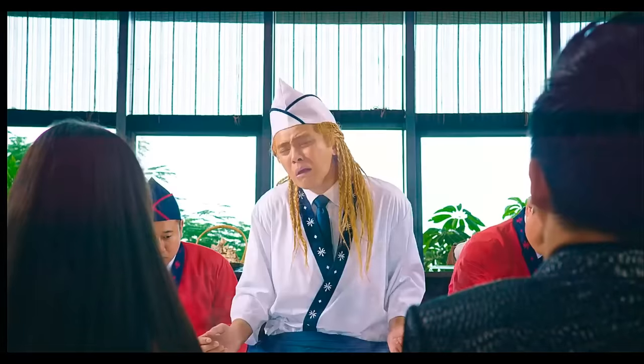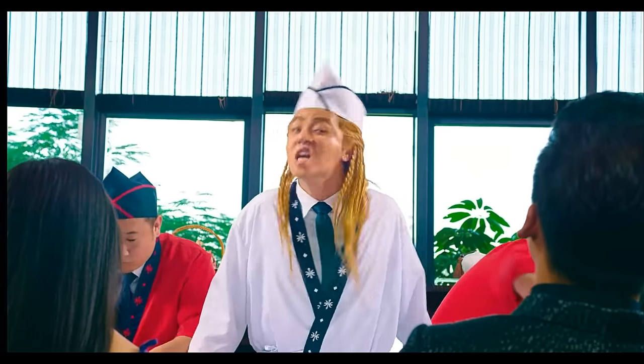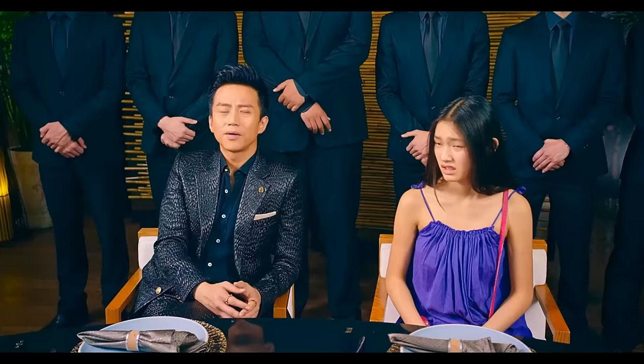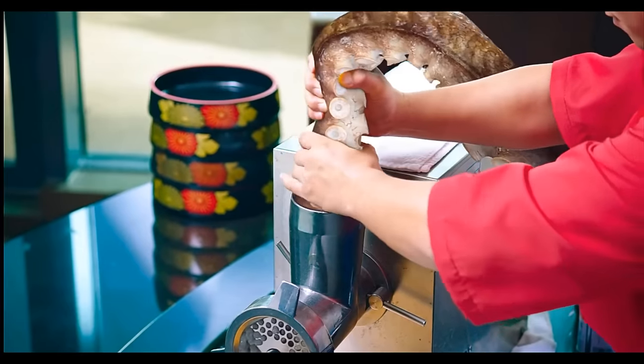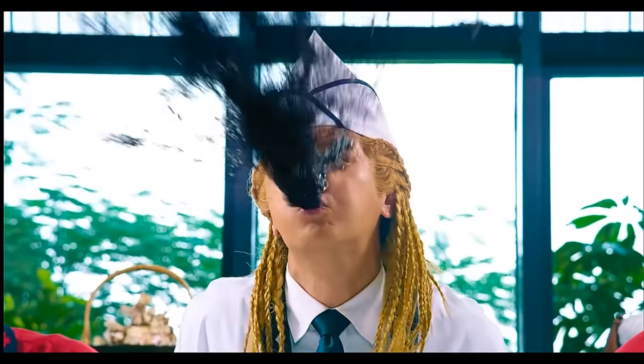Oh, this is horrible. They're cutting up his tentacles and cooking him alive. Oh my God. And they're just staring at him in agony. This is so twisted. Look at this exit though. Just a practical octopus ball man flying out the window. Just the concept of the scene is so gross.